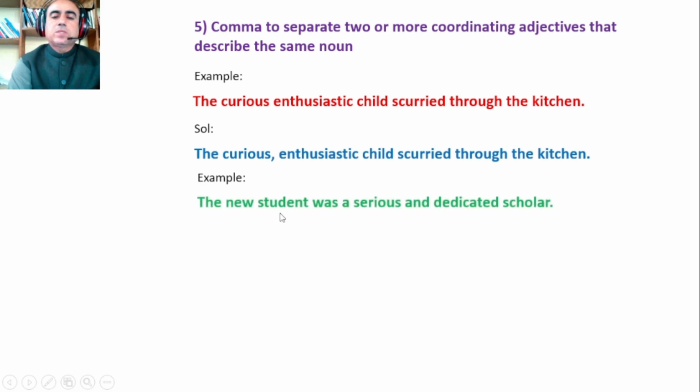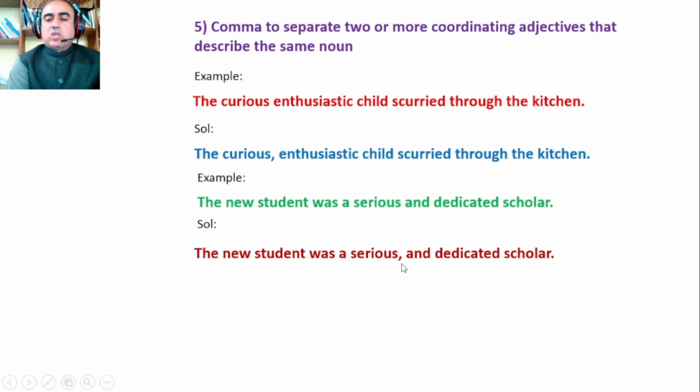And the new student was a serious and dedicated scholar. So we put a comma between serious and dedicated. Before FANBOYS, usually we put a comma.